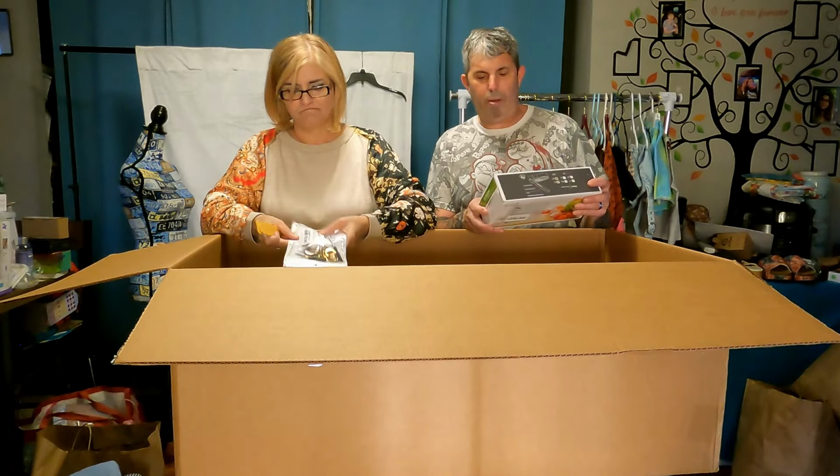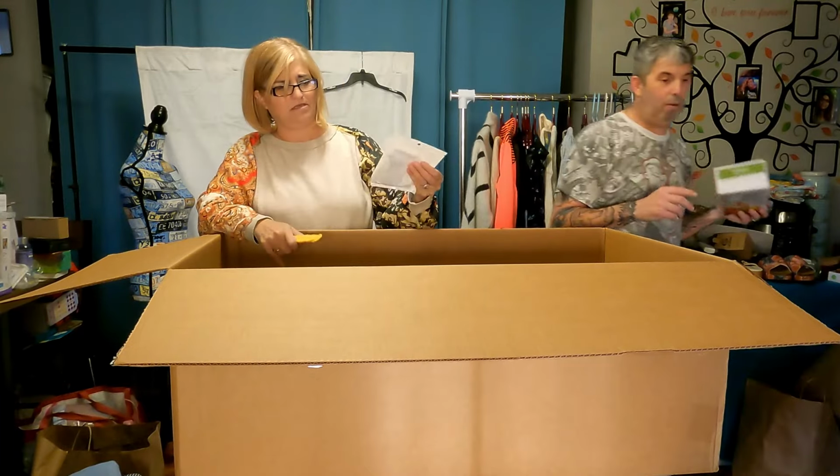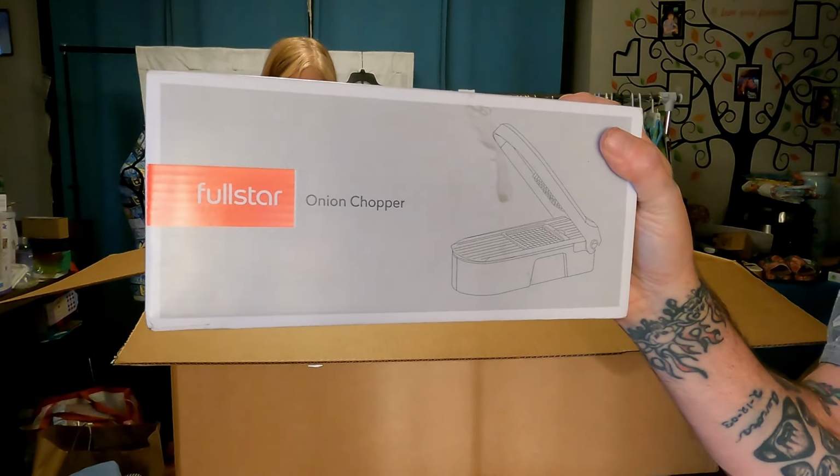It's an onion chopper. I swear we got one of these out there. I'm telling you, I have no idea what this is. I don't know either. Got the onion chop.